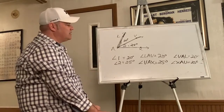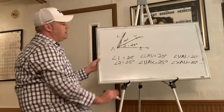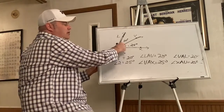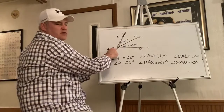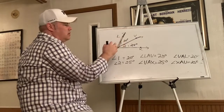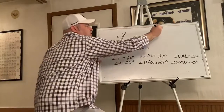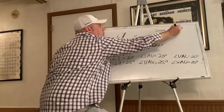Now, as far as the third angle that you don't quite see, it is this angle when you put these two together. These two angles that are right next to each other and that share the same vertex. So the defining things of what we're going to call this is they share a vertex. Okay.